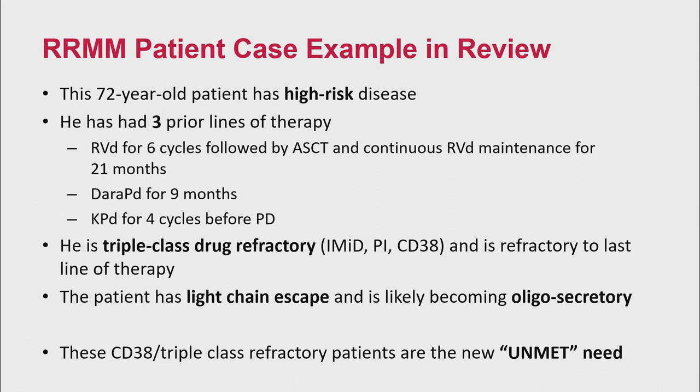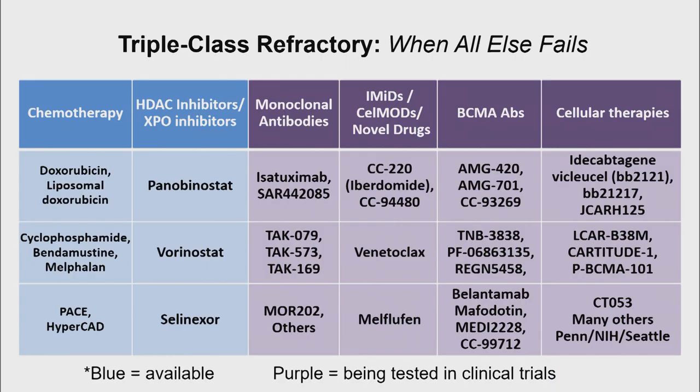It also shows the point that he had an M protein at start, but over time the M protein went away and had what was called light chain escape. We always have to follow the light chains because often the light chain is going to be the measure of their disease activity. And then at the end, his light chains didn't even go up. And so some people actually become very oligosecretory. That is a tough, tough patient because often they don't qualify for a clinical trial.